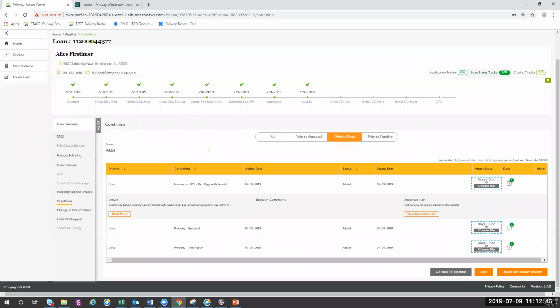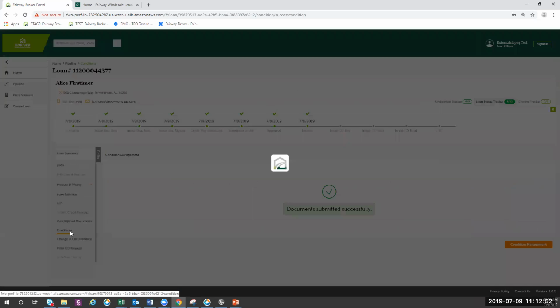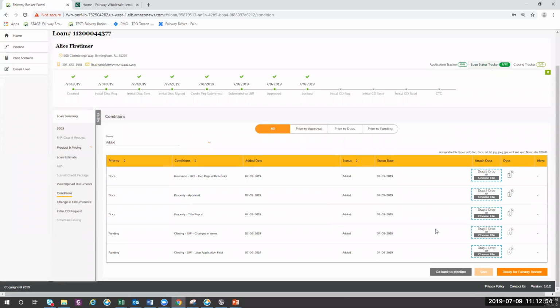Now, I'm going to hit save and go back to the conditions screen again for you. One thing I want to call out, and I'm not sure why I'm in test, my conditions did not save there, so I apologize. That should not happen on yours. That is not happening in our production. I don't know what's happening with my test account. But something I want to call out.